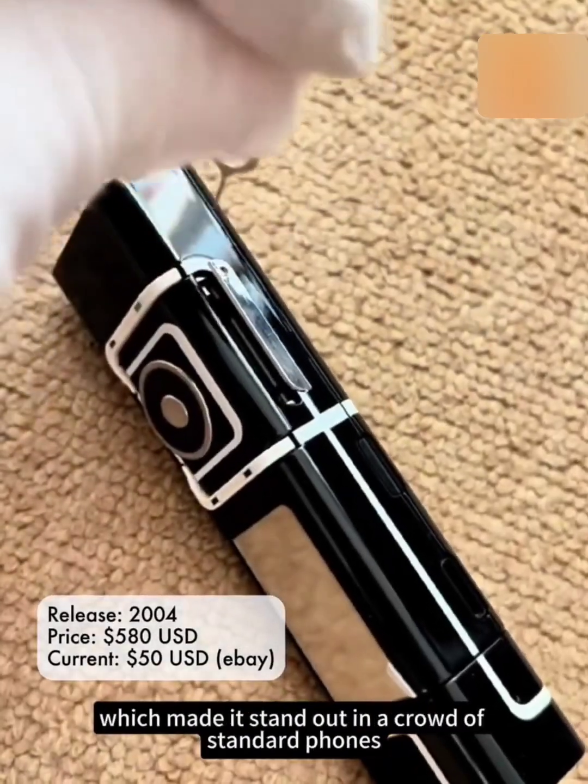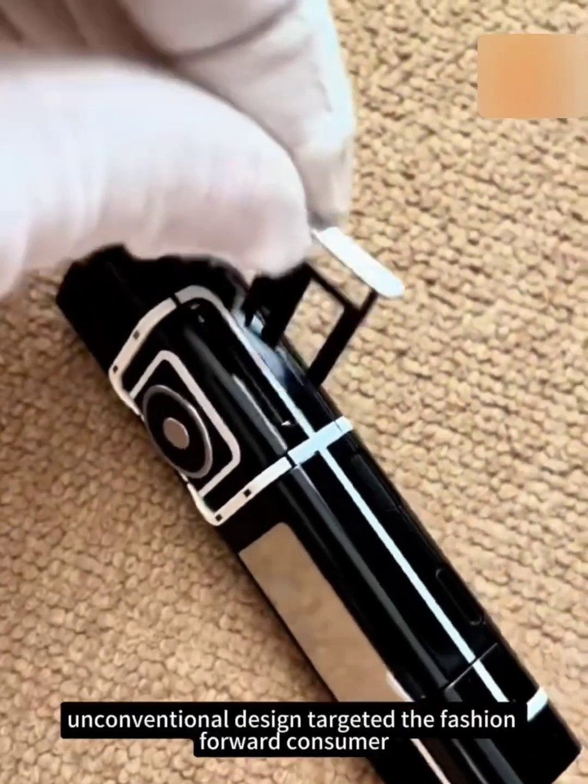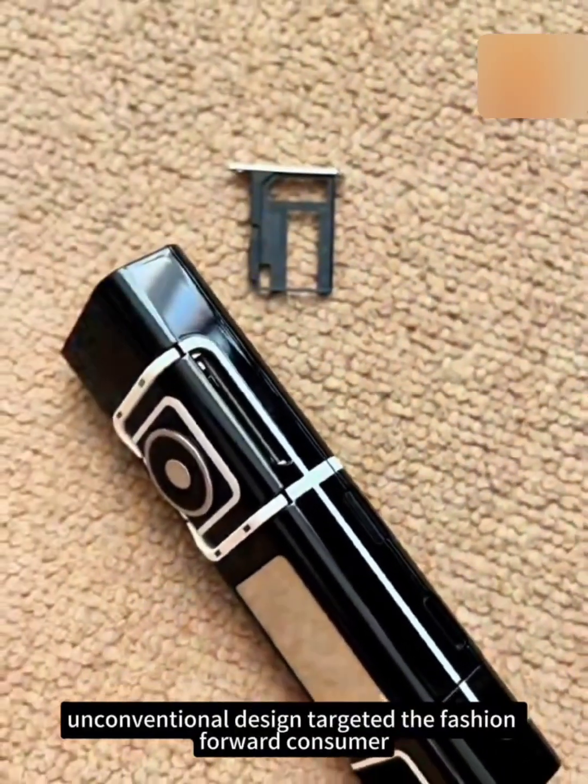Number 4. The Nokia 7280, often referred to as the lipstick phone, had no traditional keypad, which made it stand out in a crowd of standard phones. Its slim, unconventional design targeted the fashion-forward consumer.